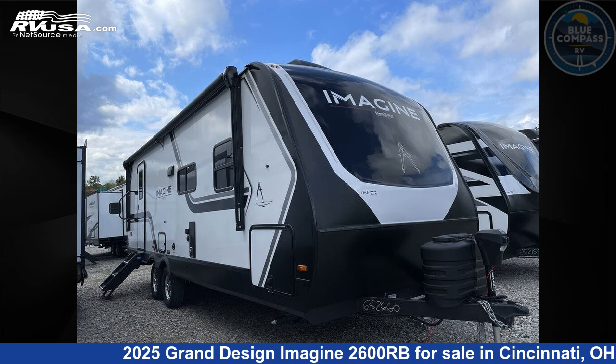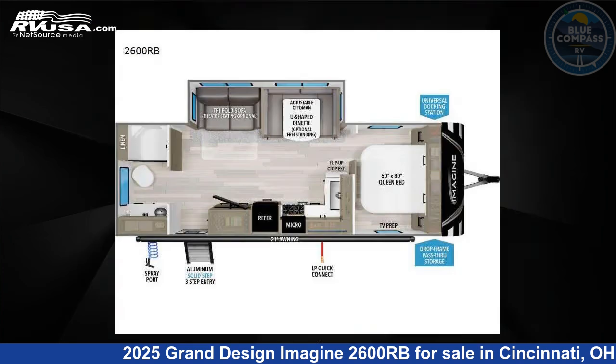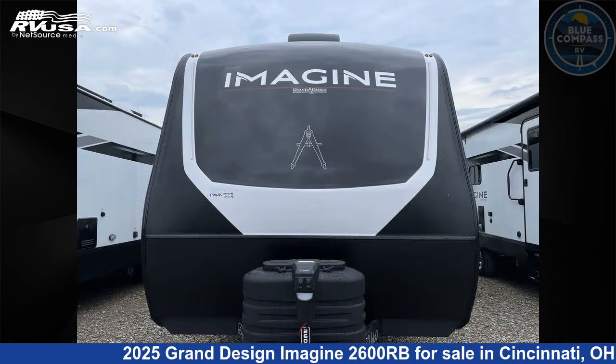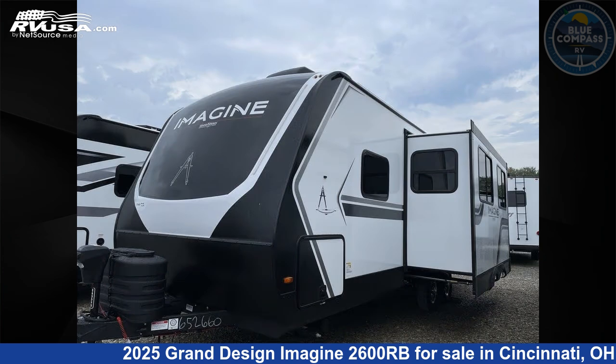This 2025 Grand Design Imagine 2600 RB is a travel trailer RV. It is located in Cincinnati, Ohio, 45251 and is offered for sale by Blue Compass RV Cincinnati.